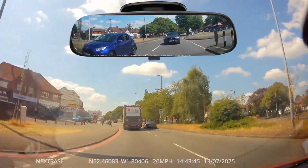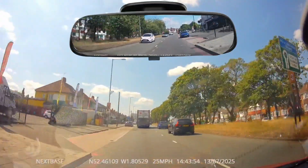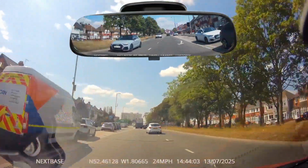So remember, always try to keep to the left hand lane if there's no blockage or you're not going to be turning right. The arrows you see on the floor coming up are just to let you know not to drive into the bus lane. It doesn't mean you need to move over into the right hand lane.